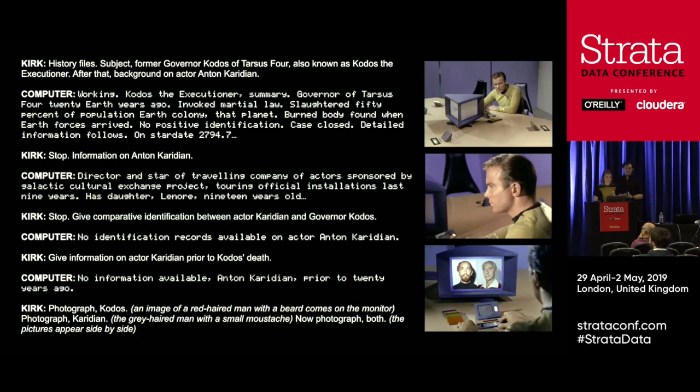Reading the first line, he says, "History files. Subject, former Governor Kodos of Tarsus IV, also known as Kodos the Executioner." After that, background on actor Anton Karidian. He carries on executing a complex compound query that leads to him comparing and drawing similarities between the biographies and photographs of these two identities, from a single conversation with a computer that took about a minute.